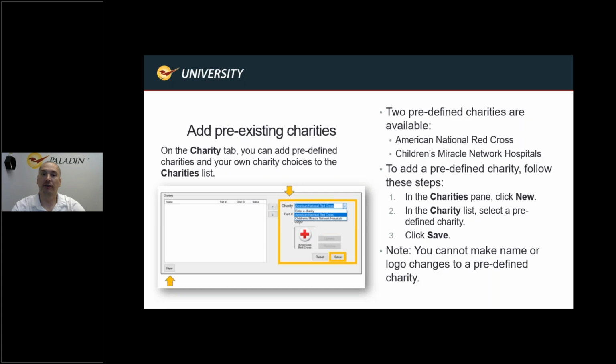So now it's active, and once it's active, this is what it's going to look like for you. There are 2 charities that we have pre-saved in here. They're national charities, so you can choose to donate to them: the American National Red Cross and the Children's Miracle Network Hospitals. Those are 2 nationally recognized charities. Like I said, we have them preset in case you would like to donate to them, but it is very easy to add your own.